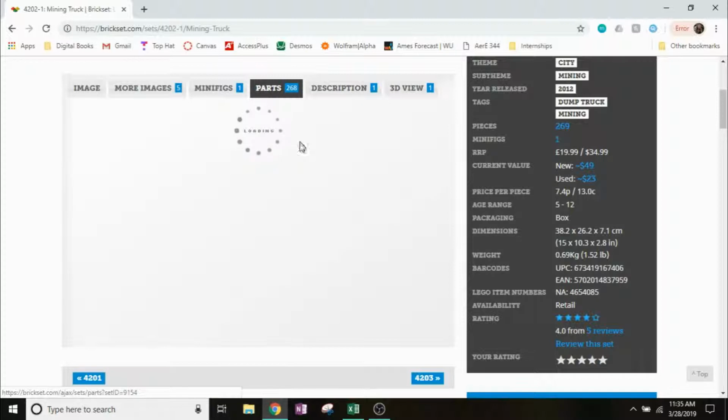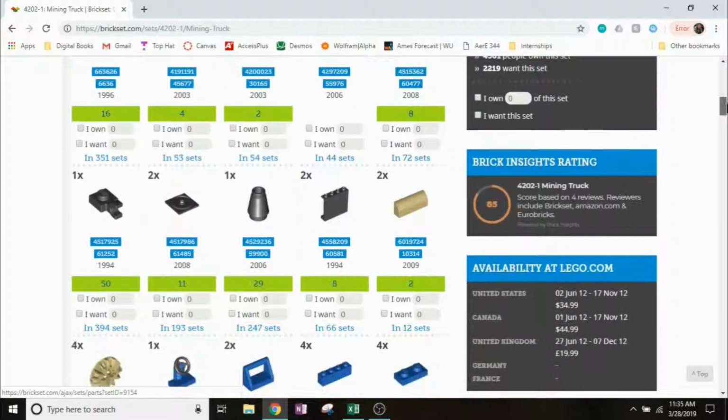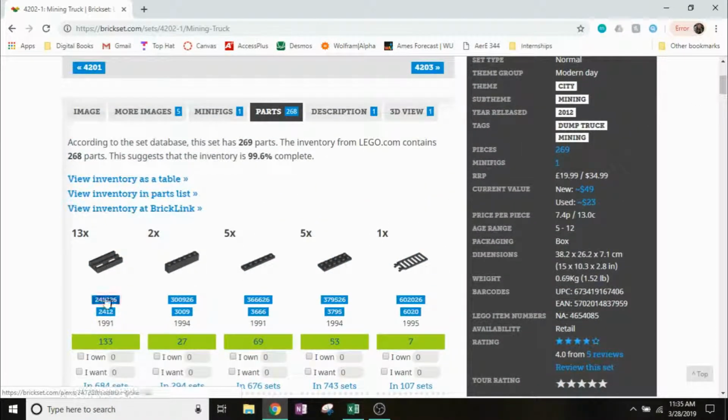Gives you a part inventory, which really, getting into the details, breaks it down for you. And if you notice, these are all clickable links as well, so you could actually click here and go to a whole page dedicated to this part. And there's even a way to add individual parts to your collection if you want to get that dedicated.